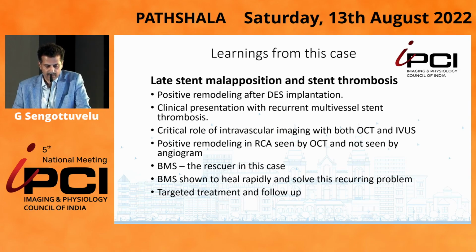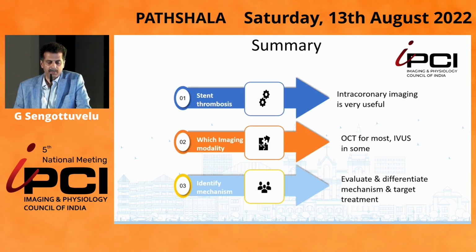So to summarize, intracoronary imaging is very useful in evaluation of stent thrombosis, OCT for most, and IVUS in some of the cases. And it's important to identify the mechanism and differentiate the exact cause, and then target the specific treatment to achieve the best results. Thank you.